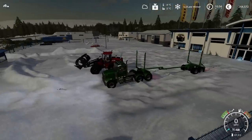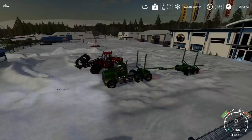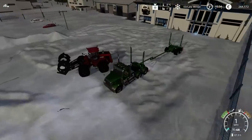There we go. L1 and then right stick up and down, so we can bring that backwards and forward. So what we'll do is start cutting the trees down. We'll have a look at the length, see where we're at, then we can adjust. I'm going to go for a full trailer load.